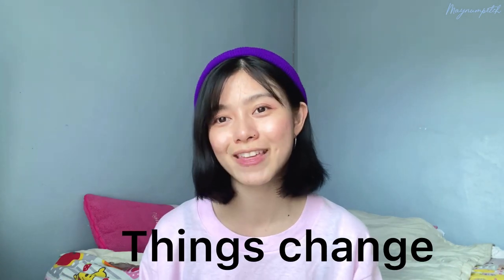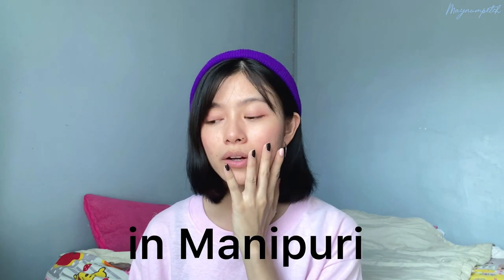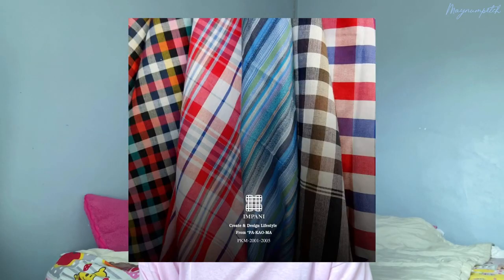I remember when I was young, I saw my grandma still wearing this pa tong. Even my mom, I saw my mom wear it, but nowadays they don't anymore. Yeah, time changes, things change. For males as well, we wear the same. In Manipur, it's kudai, right? In Thai, we call it pa khao ma, and the pattern is very much the same.